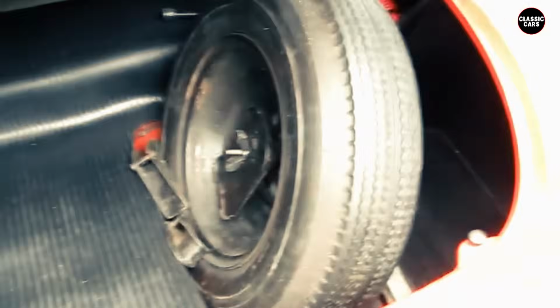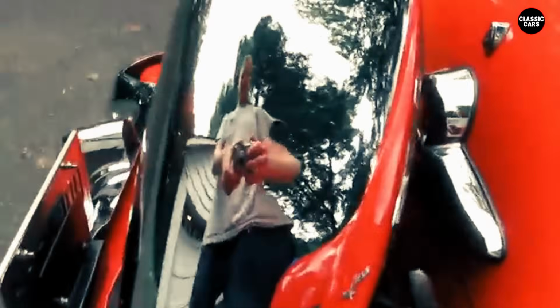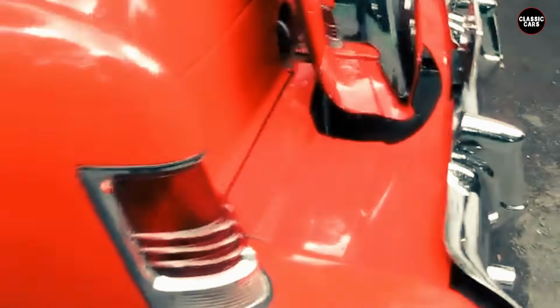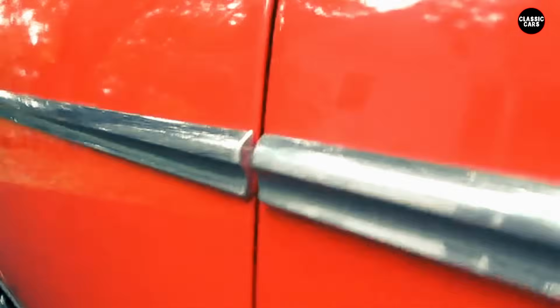It lulled drivers into a false sense of security, the very definition of a sleeper hazard. In hindsight, the Dodge Meadowbrook stands as a perfect example of post-war complacency in American car design. It was marketed as a dependable workhorse, and for some it was, until it wasn't. Until the control arm snapped or the steering failed.